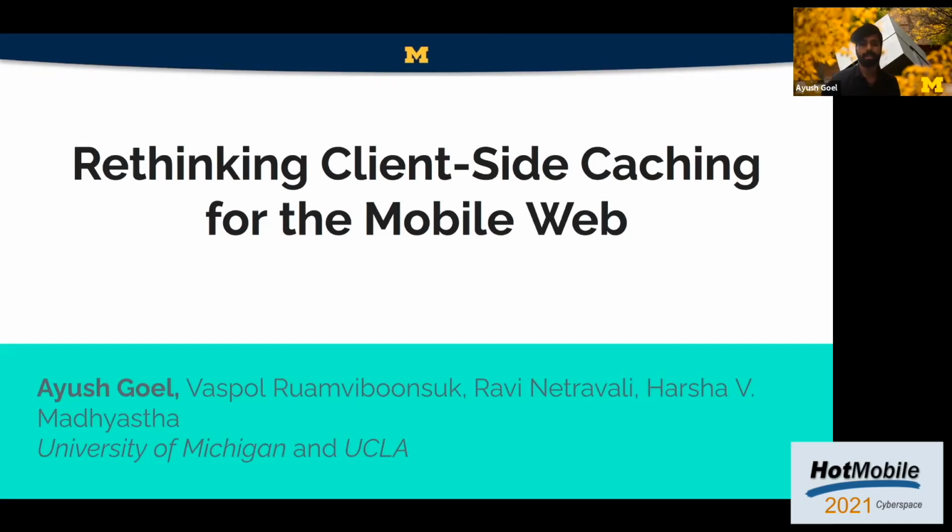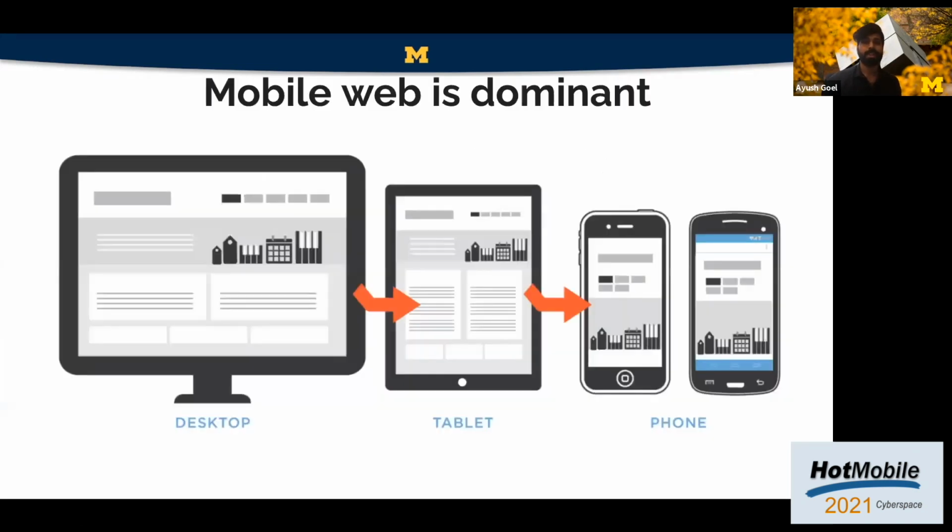So today I'll be talking about my work on rethinking client-side caching for the mobile web. This is joint work with my colleague Vaspal and advisor Harsha Madhyastha from the University of Michigan, and Ravi Netravali from UCLA.